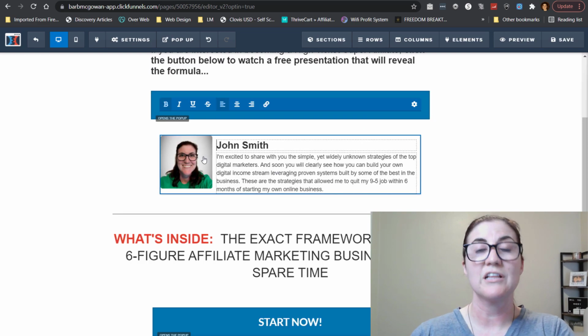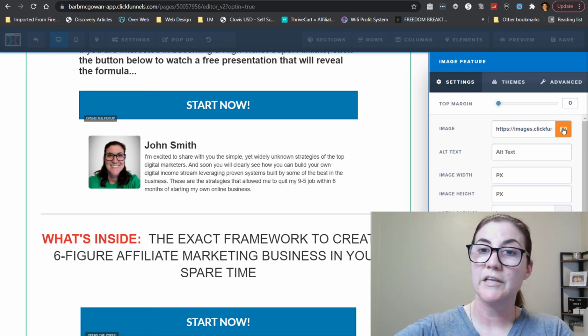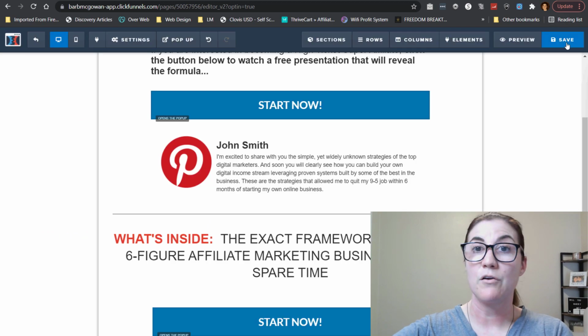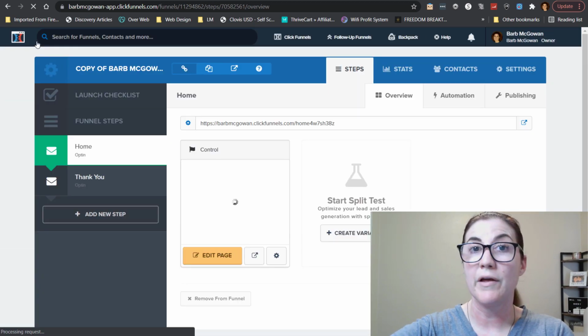Hover over the image and click the gear icon to open the settings. Click the image icon and upload an image from your computer. Once it's uploaded, double click on the image to insert it into your page. Now click outside the box to close it and click Save in the upper right hand corner. Then click the exit arrow at the top.